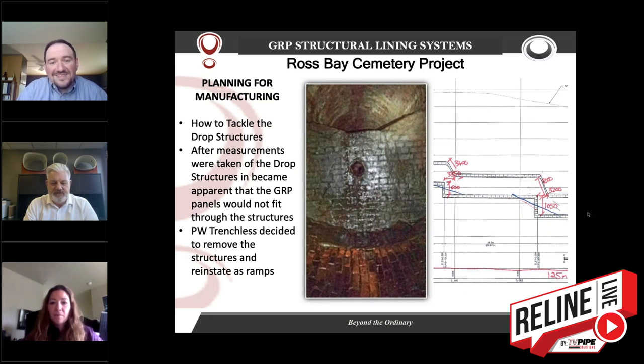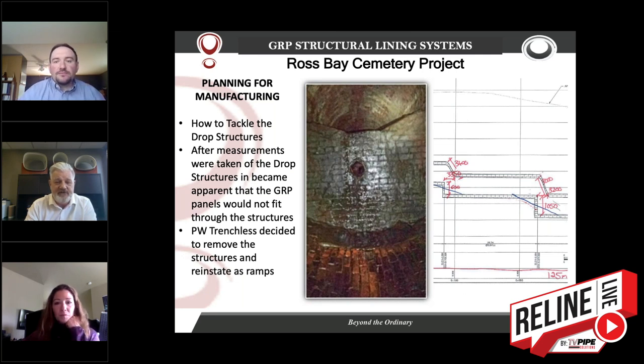Yeah, this was the real head scratcher with this project, and I'd never come across anything like this. So these were up to 6 feet drop structures, and there were four of them through the sewer line, again, 16 feet deep under a cemetery that holds historical tools. So you're just not digging on these. So effectively, I got my head together with the contractor, and we came up with a solution.